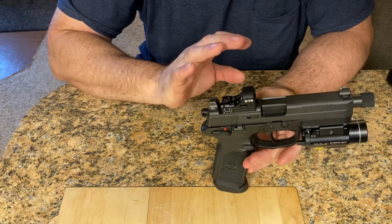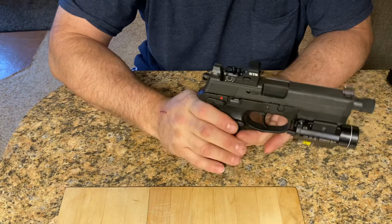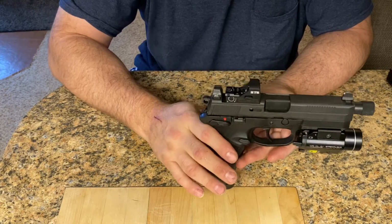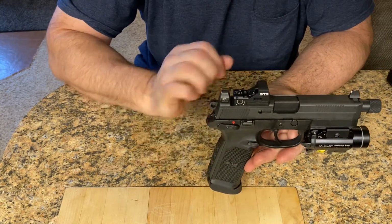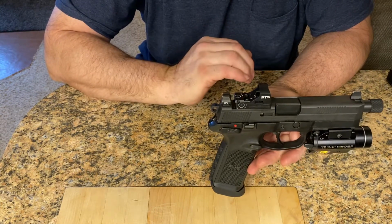Because there's a lot of things that could be disadvantages if the light doesn't work, if you can't handle recoil as much and you're always hunting for the dot. It takes some getting used to. But once you do, yes, they are fast and they are accurate.